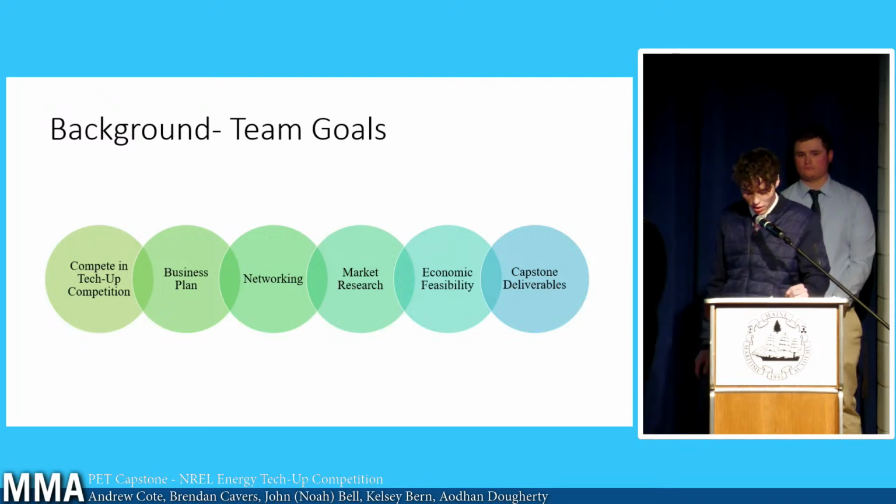Next was to conduct thorough market research to identify potential customers, market trends, and competitors in the pink hydrogen industry. Next was to develop a comprehensive financial plan that demonstrates the economic feasibility and profitability of our business plan. And lastly was to complete all Capstone deliverables on time.